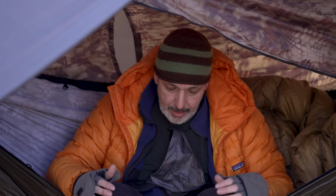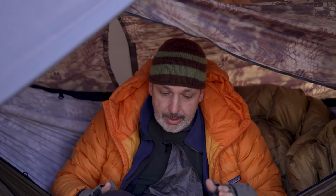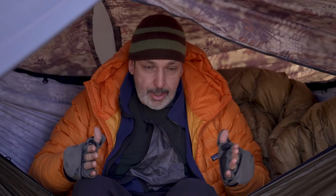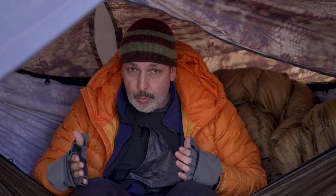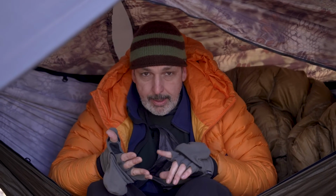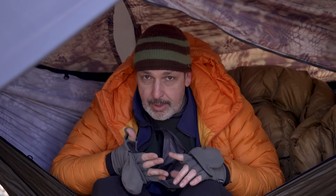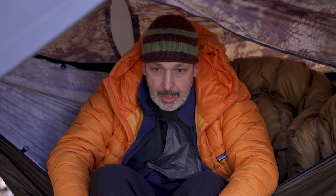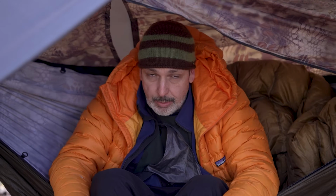So anything that's dry, I generally sleep with, particularly if it's going to be brutally cold. And I try to have things that I'm going to be able to swap out. Socks is going to be a big one. I don't usually have another pair of pants, but I will take off these outer pants and have my tights on that are underneath there.